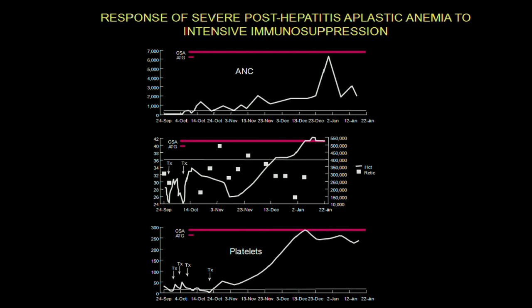This is a dramatic case that we treated back in the 1980s, so we have a long follow-up: a young man with hepatitis, seronegative, non-A, non-B, non-C. Two or three months later, very stereotypically, he develops very severe pancytopenia, invariably fatal in these patients, according to the literature. He comes to the NIH from Colorado and is treated with just 4 days of a rather mild immunosuppressive called antithymocyte globulin and 6 months of cyclosporin. You see the dramatic rise in the blood counts, which were sustained and have been sustained as he has now entered his 30s.